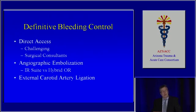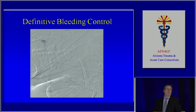And whether you do them in an IR suite or, in a patient who's shot multiple times, in a hybrid OR, you're able to transition from caring for their abdominal injuries to having your IR or neuro-IR team. A hybrid OR is something we're all evolving towards. And it's described, at least in very dramatic situations, to actually get ultimate proximal control and ligate the external carotid artery. I've never had to do that, but I have read about it in textbooks.